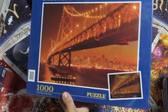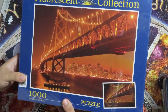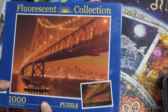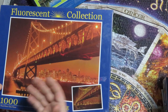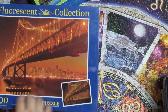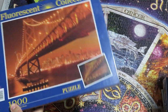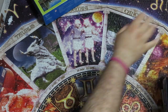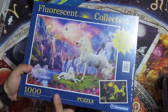We carry on. The bridge, the very famous bridge from San Francisco. It's also a very beloved theme from many jigsaw puzzle manufacturers. Maybe because you can see the dimensions and the depth in the picture. In the background, you see the lights. Here is the sea and the bridge with its lights. So it's a very nice image, actually. And probably that's the reason many jigsaw puzzle manufacturers have these in their puzzles.